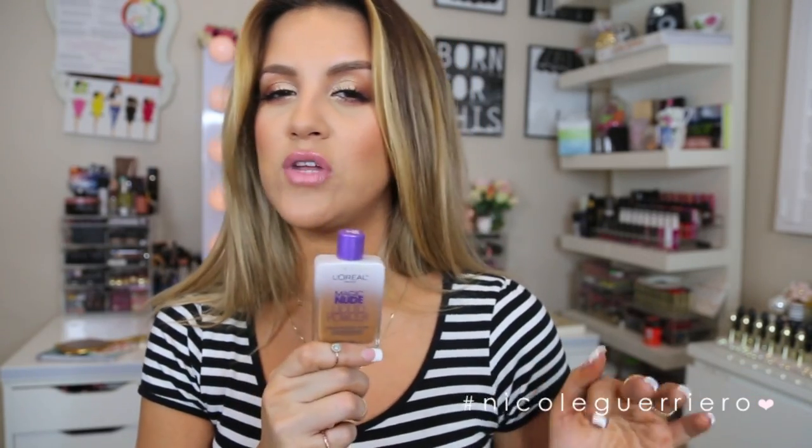Okay, so for foundations, I only have a couple. The first ones that I want to mention are from the drugstore, and this is the Magic Nude Liquid Powder from L'Oreal. Again, I was self-tanning, and I forgot to super scrub my hands, so don't mind this right here. This one I love for the summertime. I haven't used it since summer's been gone. I mean, even though it's Florida and summer's year-round, I haven't used this guy since technically summer's been gone.